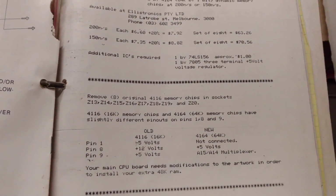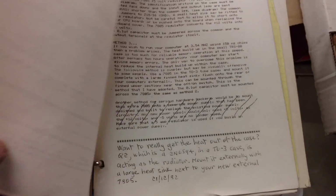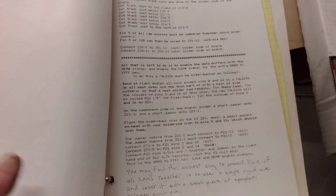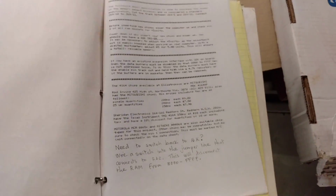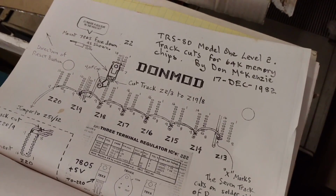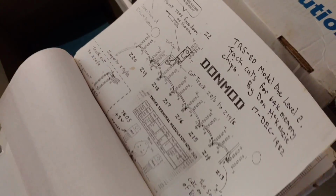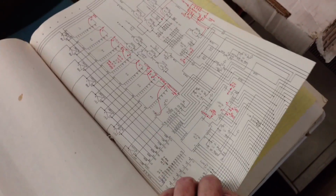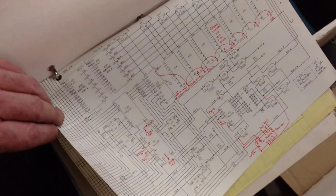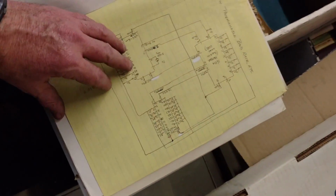And this is the Don mod, fitting 48k of memory into the keyboard of the Trash 80 Model 1. So he gave you all the instructions to do that. Good on you, Don. It's found in the archives. Absolutely brilliant. There we go, there's the Don mod. So you can upgrade the Model 1 Level 2, cut the tracks and do whatever. Fantastic. There's the original Don mod. Wonderful. Sad that he shut down.